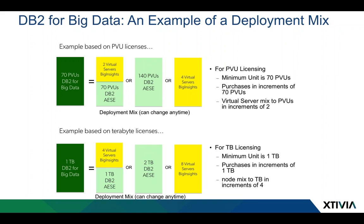Since there are so many unknowns going forward in terms of where you are going to land the data, is it going to be on-prem or in the cloud? Is it going to be relational or Hadoop? This is a great vehicle for you to preserve that investment you've made in DB2.